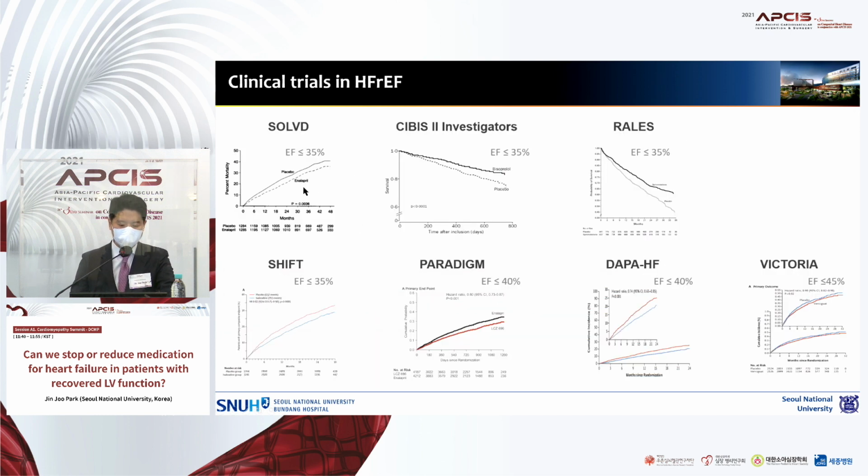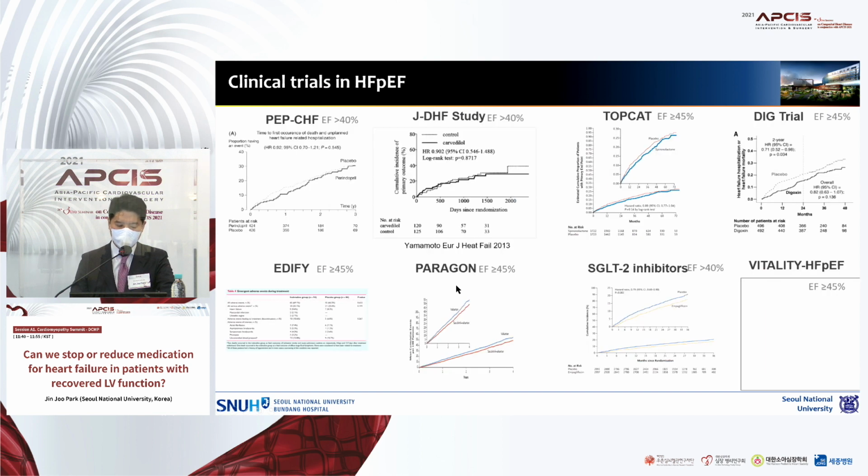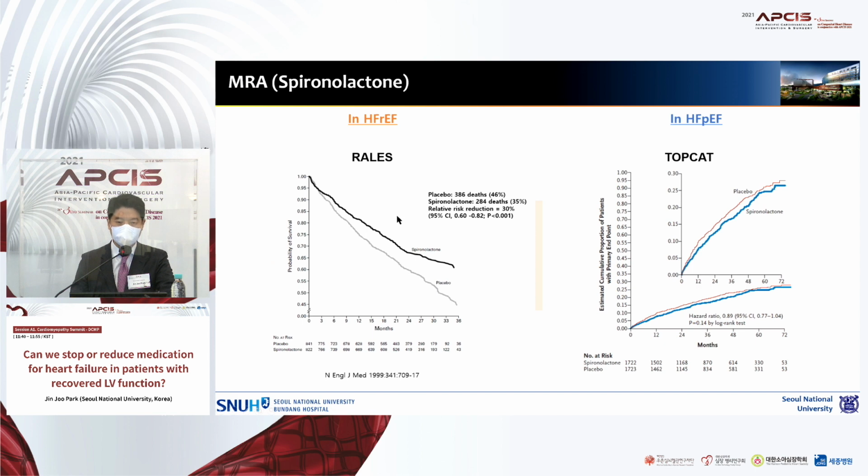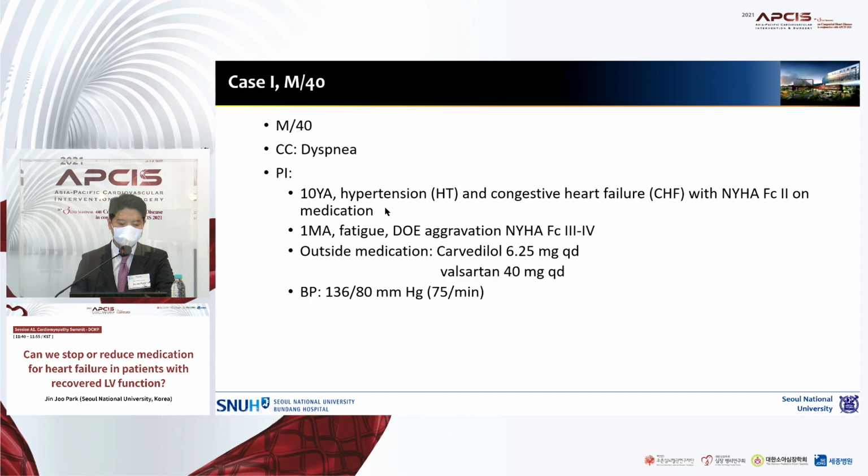We also know from the clinical trials that drugs that target neurohumoral activation, beginning with the ACE inhibitors to sacubitril/valsartan, do work in HFrEF. But these drugs do not work in patients with HFpEF, suggesting neurohumoral activation modulation is different among the heart failure phenotypes. For instance, carvedilol works in HFrEF but not in HFpEF, and the same story is true for spironolactone.